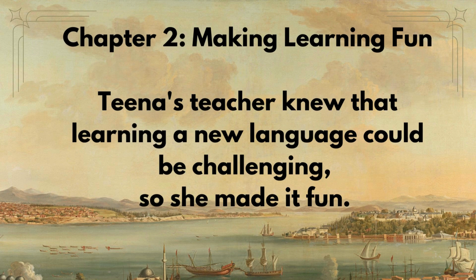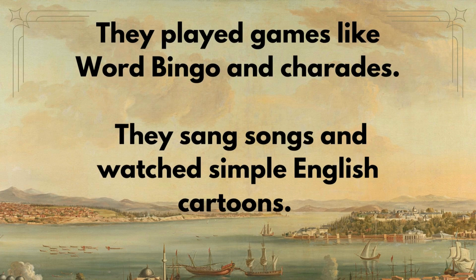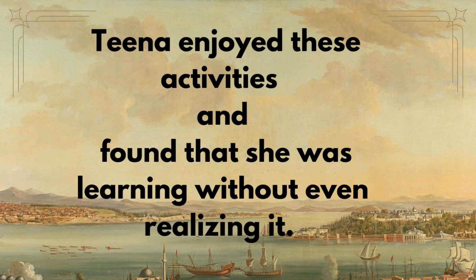Chapter 2. Making Learning Fun. Tina's teacher knew that learning a new language could be challenging, so she made it fun. They played games like word bingo and charades. They sang songs and watched simple English cartoons. Tina enjoyed these activities and found that she was learning without even realizing it.